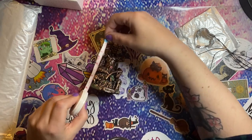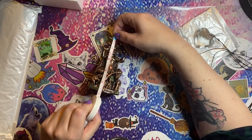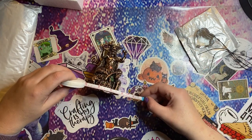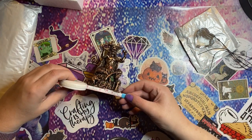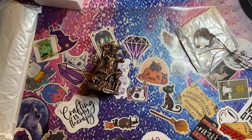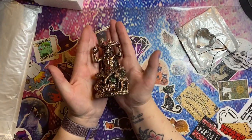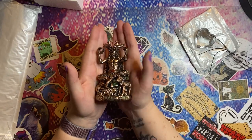He is just under 5 inches tall and about 3 inches wide. So yeah, a nice size. Again, you can see him with my hands for scale.